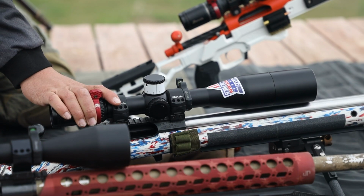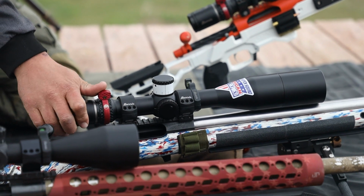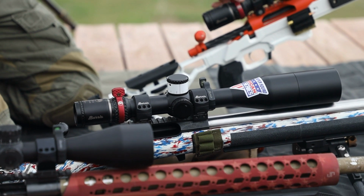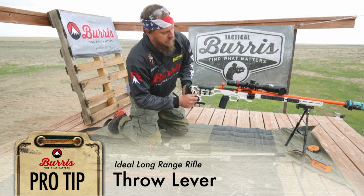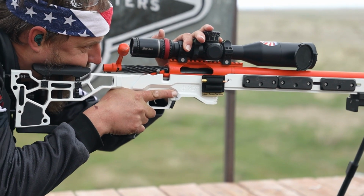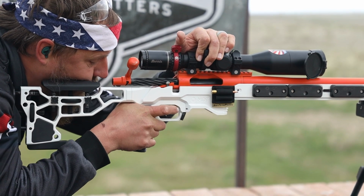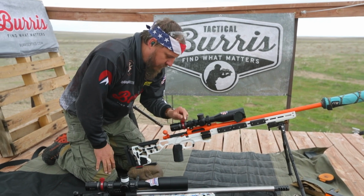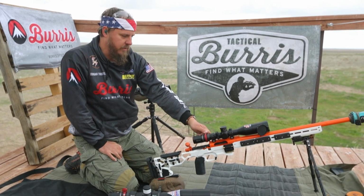So I got the 5-30 and the 3-18 for training, 5-30 for competitions with the throw lever. You really, really need a throw lever. You're gonna get carpal tunnel in your wrist if you don't get a throw lever. The most important thing for a throw lever, especially in awkward positions, if you're bouncing all over the place, you gotta be zoomed down, looking for that target. Ah, there it is. Zoom in, hold your precise wind hold, and squeeze the shot off. Throw lever may be one of my favorite things on this scope. On any scope, you have to have a throw lever.